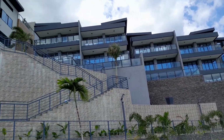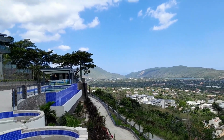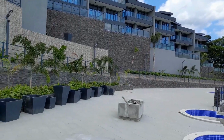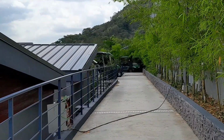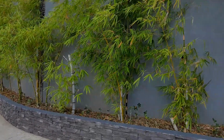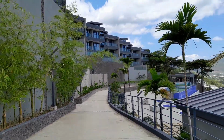You have a kids play area. You'll have a pickleball court. The whole works. Conference room. That's a quick shot of the golf carts that you'll have on the property. And yes, they also have a golf course. So, great development. Let me know what you guys think.